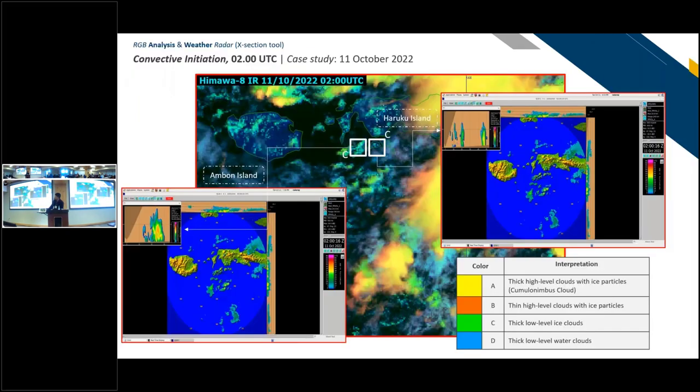So that is my short analysis about the RGB. I compared it with the radar and the cross section tools, which we can see for the first time over Ambon Island. This is Ambon Island, a very small island, and Haruku Island. We can see the development of thick low level water clouds and thick low level ice cloud.